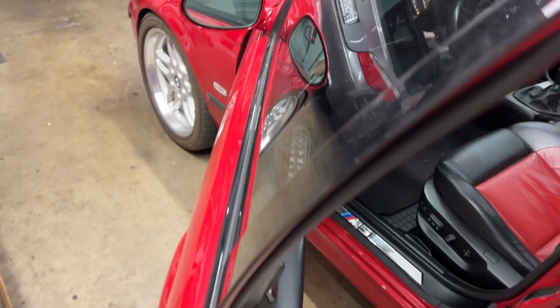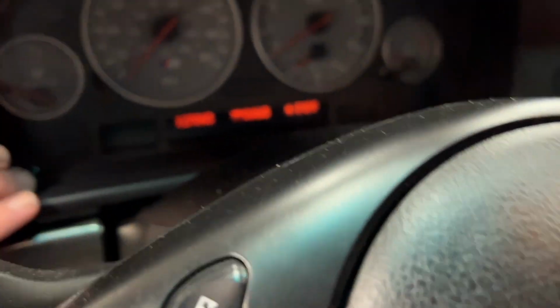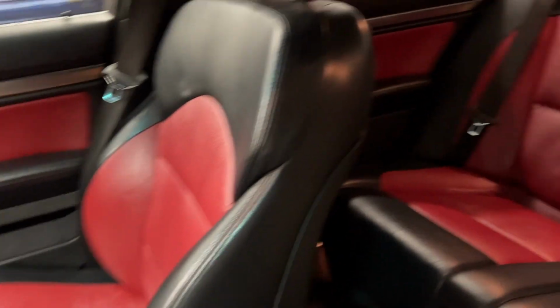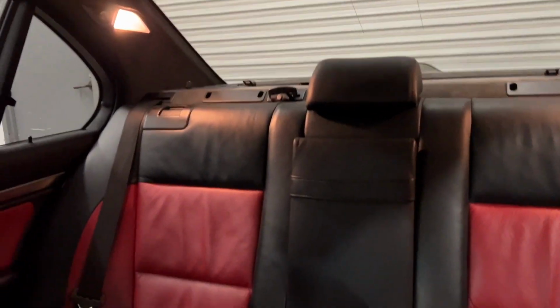Sits very low. Front left tire was really low when I got it. I just pumped it up. You can hear the compressor hissing still. 127,043 on the clock. Just clean. Seats are a little dry. Oh, we got missing rear headrests. I hadn't noticed that. Super clean. I haven't even opened the hood yet to see what's going on there.